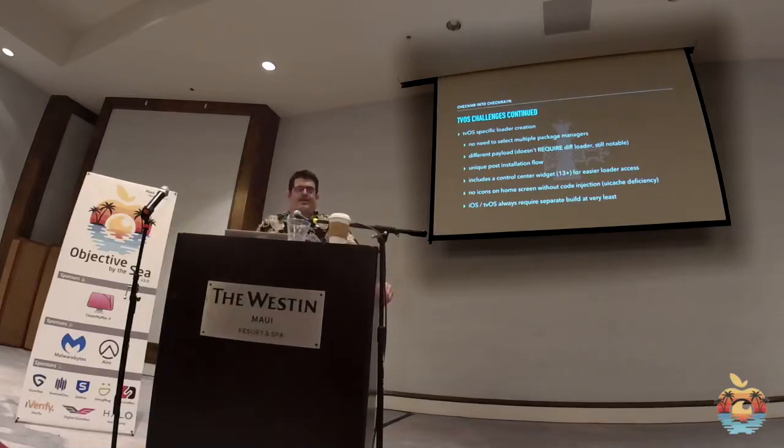The post-installation flow was different as well. So on Apple TV, it uses code injection to get your icons showing up on the screen. It's messy, I don't like it, but I still haven't found a way around it yet. So that's another thing that we had to overcome and figure out a way around because, as I'm going to mention later, tvOS 13 added additional challenges to this plate as well.